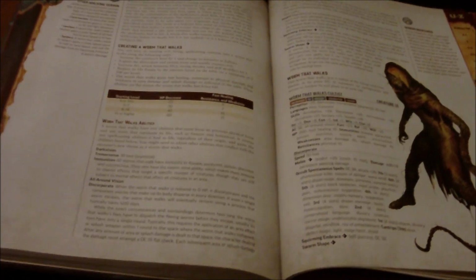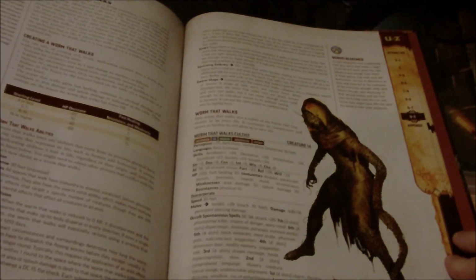If even a single worm escapes, the Worm That Walks will eventually reform using a process that typically takes 1d10 days, kind of like a lich. While the exact circumstances and surroundings determine how long the Worm That Walks's foes have to dispatch the fleeing worms before they escape, usually its foes have only a single round. Typically this requires application of an area effect or splash weapon within 1 round to the space where the Worm That Walks collapsed. After any amount of area or splash damage is dealt to the space, the creature or the character dealing the damage must attempt a DC 15 flat check. Each subsequent area or splash damage effect performed on the area reduces the DC of the flat check by 2, to a minimum of 5.